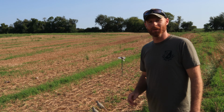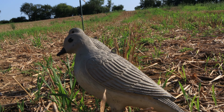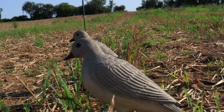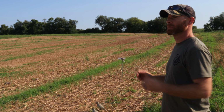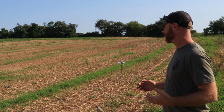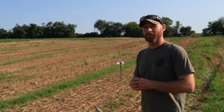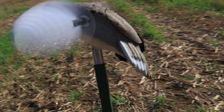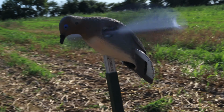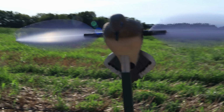So basically we have two different types of decoys. One is a ground decoy, which helps when you have the doves flying above. They see a congregation of doves, and it seems like it's a good place for them to land, and it's showing that there's food there. And then the second type of decoy we have here is a spinning wing decoy, and that really attracts the birds from further away, and they see the wing motion, and it really draws them in.